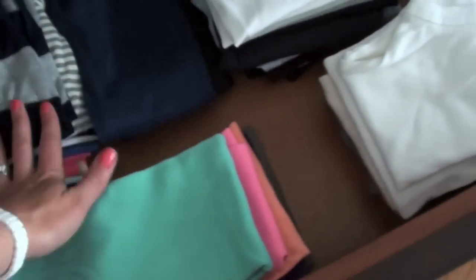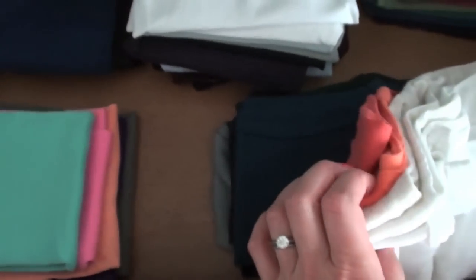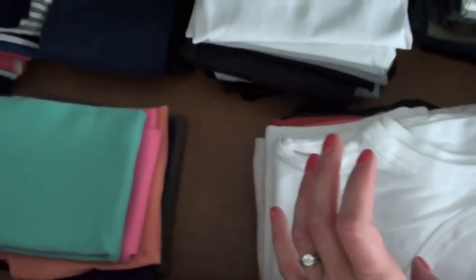Oh, I'm sorry. These are also... Okay, let me say that again. So these ones in the front and this stack right here are tank tops that I bought specifically to wear on their own. But like I said, I could wear them under a sweater or something. It's not like I can't.